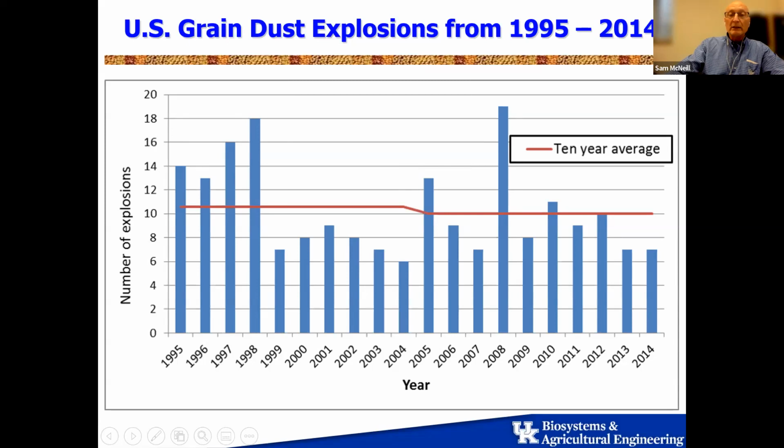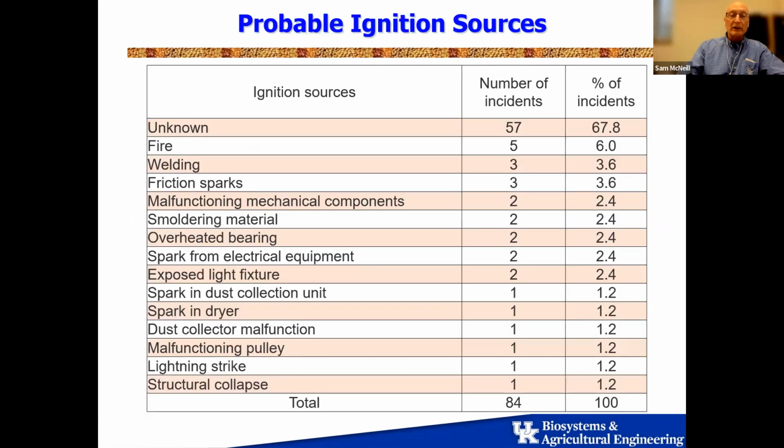I guess the one positive we can take from this is that in the first 10 years, the average was a little above 10 incidents per year, and now it's right at or a little below 10 incidents per year. So through awareness and education, we are seeing some decline in those. I mentioned we would take a look quickly at some of the ignition sources, and again, you can see that in most cases they're really not known, but the ones that have been identified are listed here.